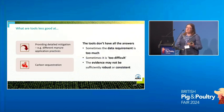What they're less good at is when you want to add specificity, really good quality specificity for your business and your enterprise. So really good quality detailed mitigation activity around, if you're wanting to look at different manure application practices, the granularity of the information that you get out of the tools does vary.